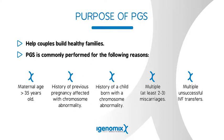The purpose of PGS testing is to help you and your partner have a healthy baby. PGS testing is often offered to women who are 35 years and older, to couples who have had multiple pregnancy losses, or when one of those pregnancy losses is known to have been caused by a chromosome abnormality. PGS testing may also be offered to couples who have done IVF multiple times and have never conceived a pregnancy.